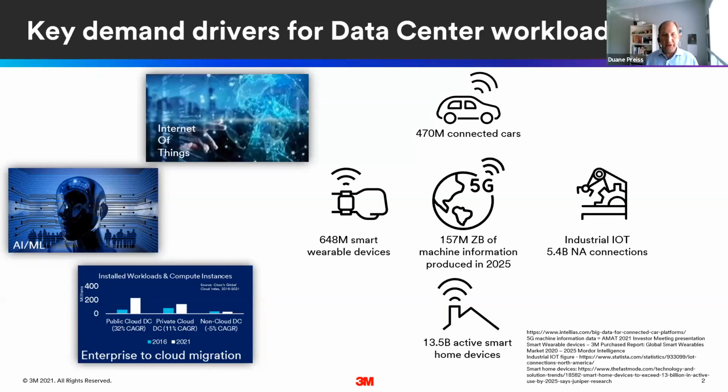This next slide should be no surprise to anyone. There's an obvious continuous consumption of streaming data on social media sharing that is increasing data center workloads. But there's also the rapid continuation and the growth of the Internet of Things. Looking at recent investor releases and available market reports, in the next 5 years, 5G is expected to facilitate the production of up to 157 million zettabytes of information. That includes connectivity of 470 million connected cars, 648 million smart wearable devices, and almost 14 million active smart home devices. More importantly, it also includes the almost 6 billion industrial Internet of Things connections in North America alone. So huge demands that are now coming into play with today's data centers.